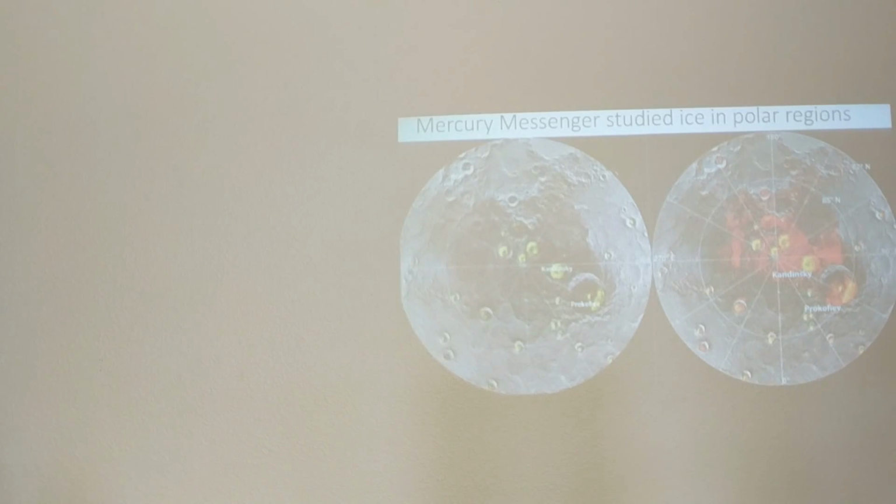And so this is a false color picture showing those craters and the ice that's detected there. So it's not real color, but it is the method that they can use to find the ice and see the ice here.